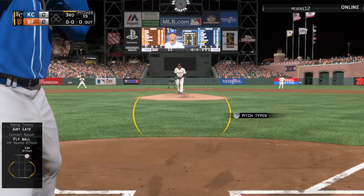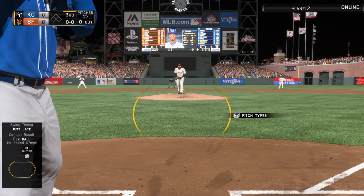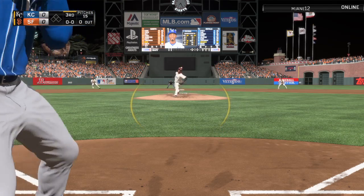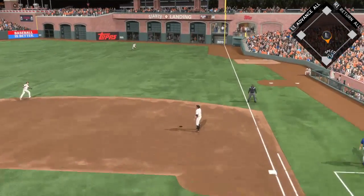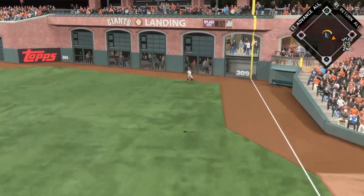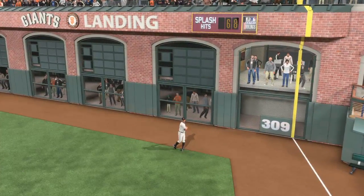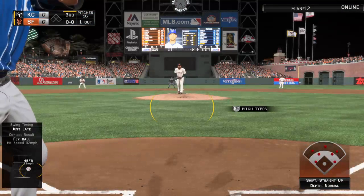Alcides Escobar is into the box as we are all set to begin the third. Cueto's ready. First pitch on its way. Driven to right field and deep. Back goes Pence. He makes the catch. A great effort to get there and record the first out of the inning.